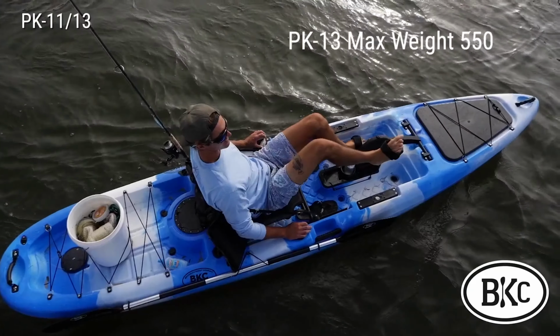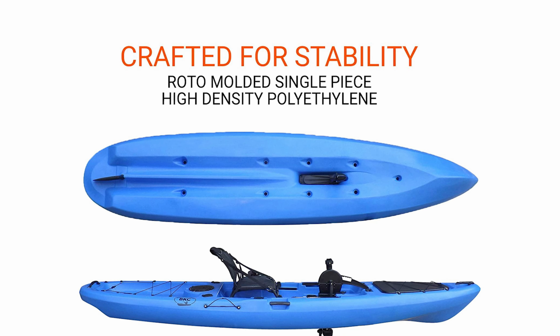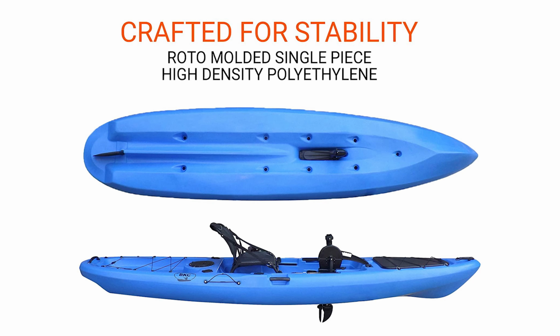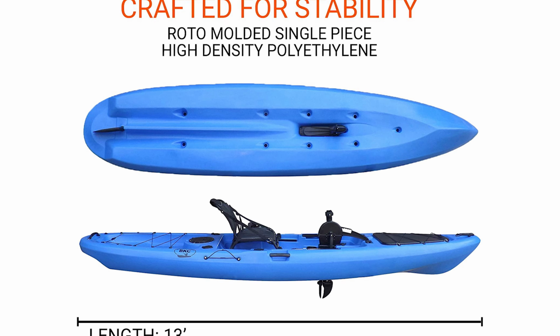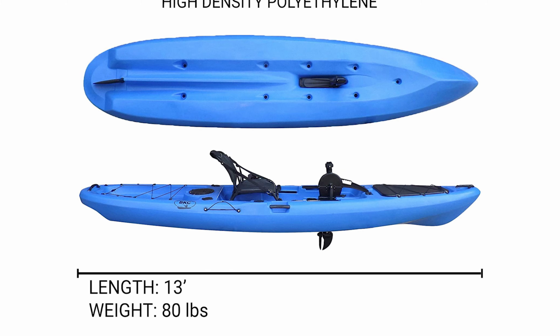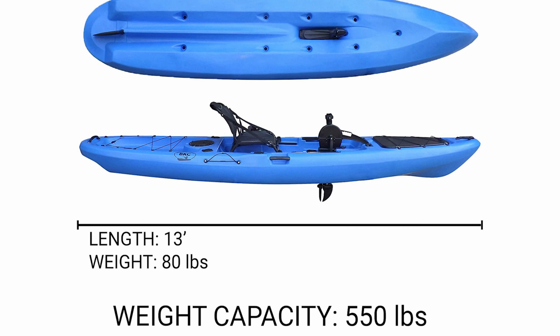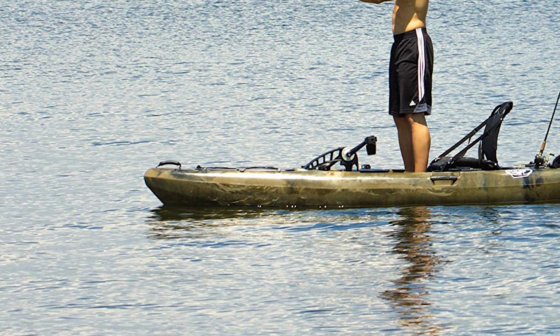The BKC Fly Fishing Kayak is molded from single-piece high-density polyethylene material. It is superior to inflatable kayaks and a capable craft on the ocean, lake, or river while supporting up to 550 pounds. It rides currents, slices through the chop, and glides over still water with effortless grace.